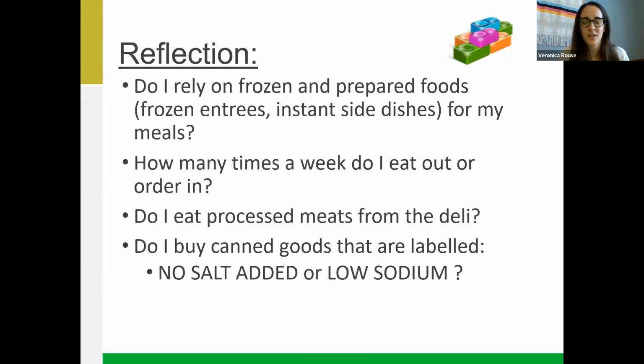So to wrap up, I just want you to take a minute to reflect on what you're doing now. And this is just more of an awareness activity to maybe form a goal to reduce your sodium intake for your heart health. So thinking about, are you relying on frozen or prepared foods, such as frozen entrees, instant side dishes, for most of your meals? And if so, what could you do about it? Maybe your goal is to look at food labels more when you're at the grocery store and choose a low sodium option. So just because you're doing it now doesn't mean it's a bad thing. It's, like I said, awareness and trying to form a goal to improve our heart health.